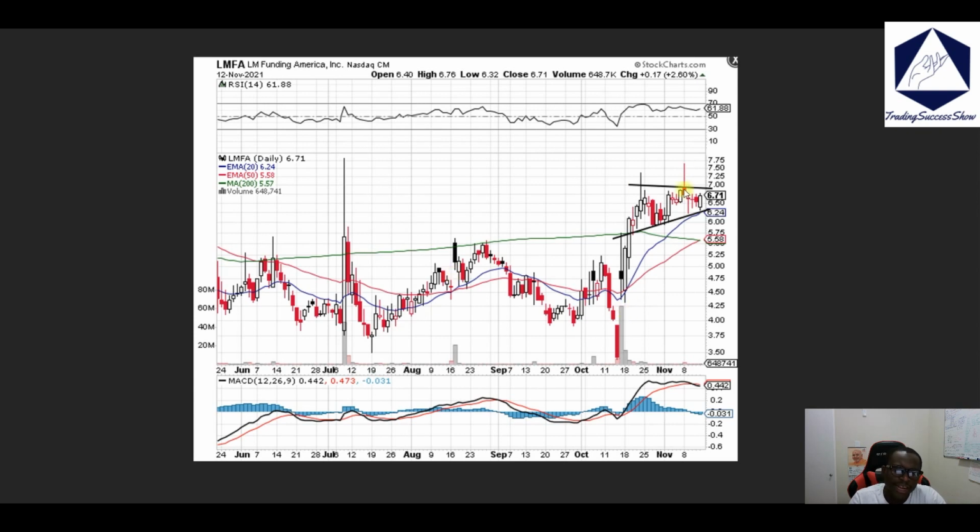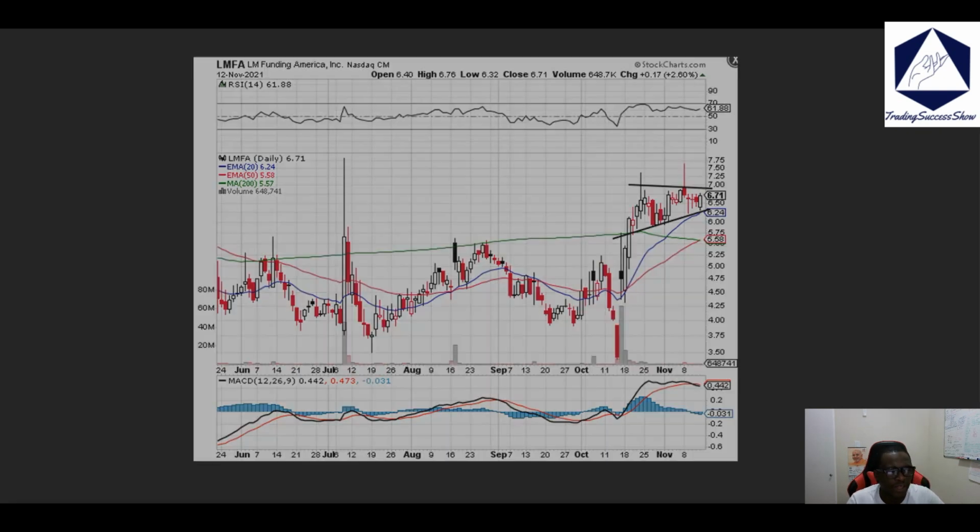Lmfa, this one right now we're still flagging. Okay, we did kind of push through the 750 775 area on Monday, and then couldn't sustain that move on it. So 20 exponential moving average is going to act as our support, but we're still maintaining the flag on it.